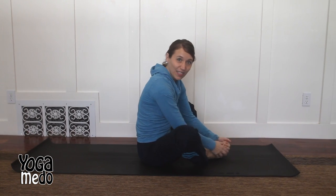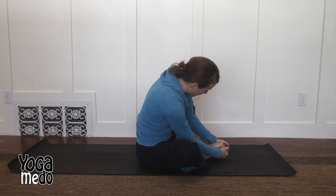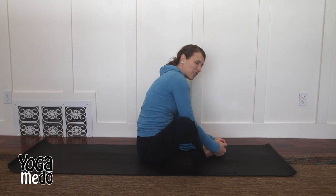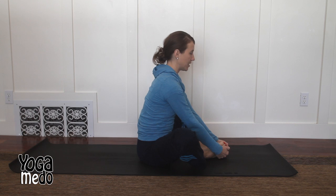Put the sides of the feet together, or the bottoms of the feet together. And we're gonna wrap our hands around the feet and rock side to side for butterfly pose. Good. This is a stretch that you usually do maybe when you've got a basketball team and you're stretching, or maybe at ballet or something like that. Good. Take a big deep breath.